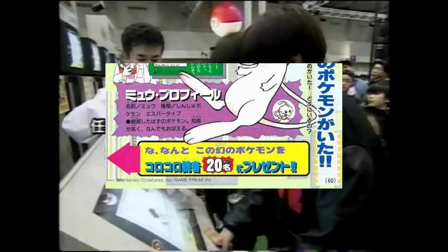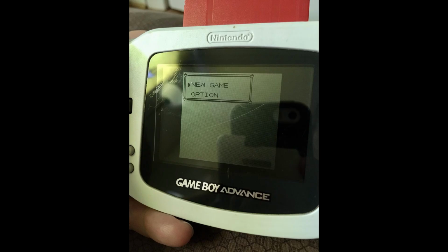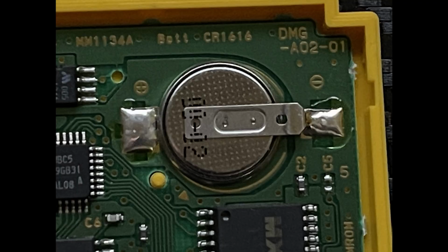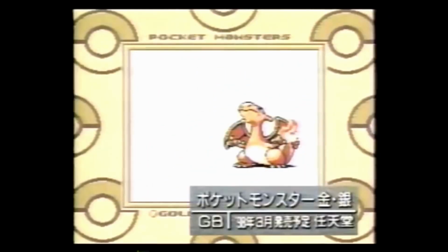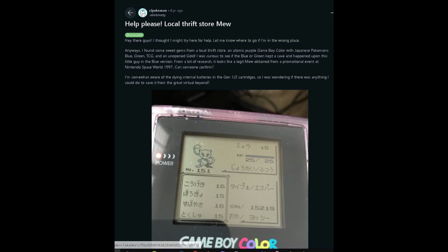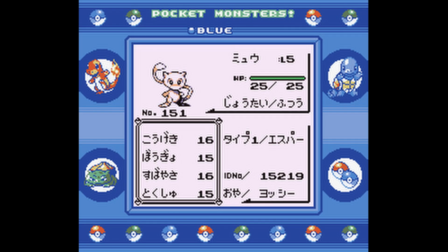10 to 700 Mews. The one thing all 5 of these Mews have in common is that as the years and gens went by, they were eventually lost to time. This is because the game save lasts as long as the battery, which is about 20 to 25 years. So it was just assumed that all of these Mews just died. At least that was until 2018, when a redditor by the name of Silent Breezy found a Japanese Blue at a thrift store containing a Space World 97 Mew. It has been confirmed legit by multiple sources and is still to this day the oldest surviving Pokemon event.